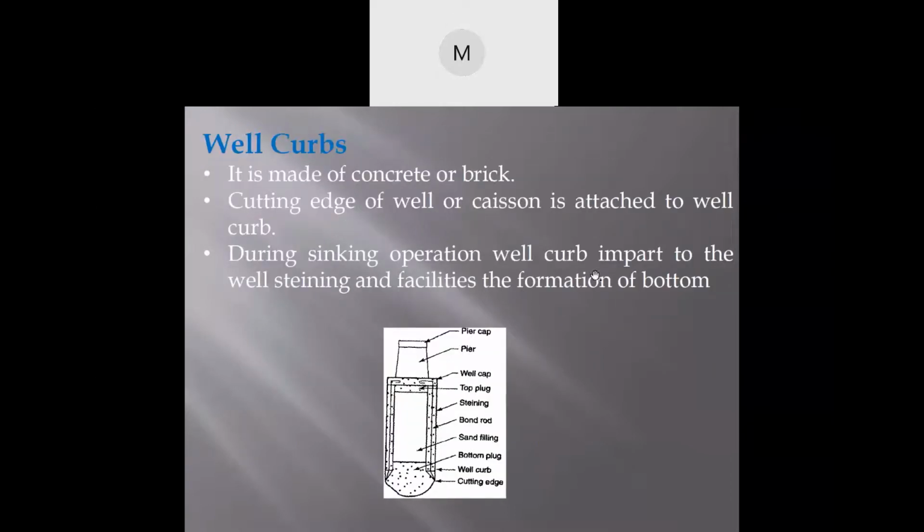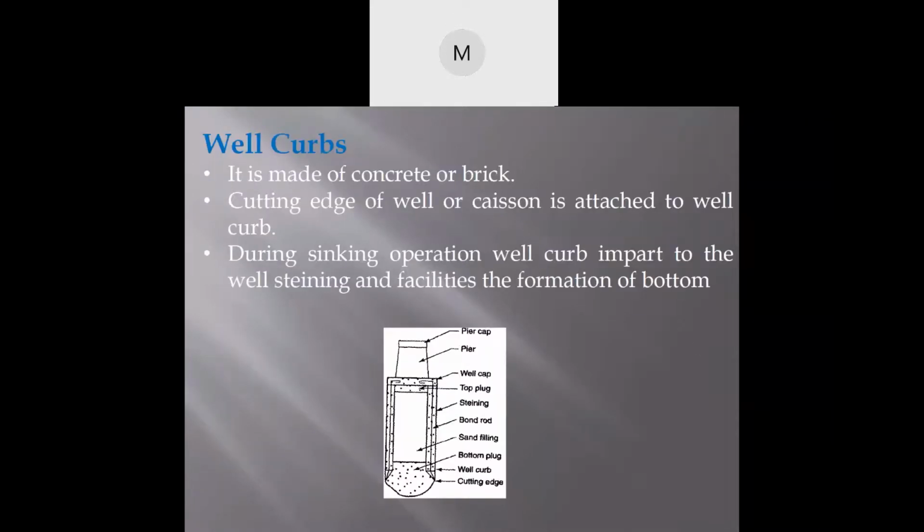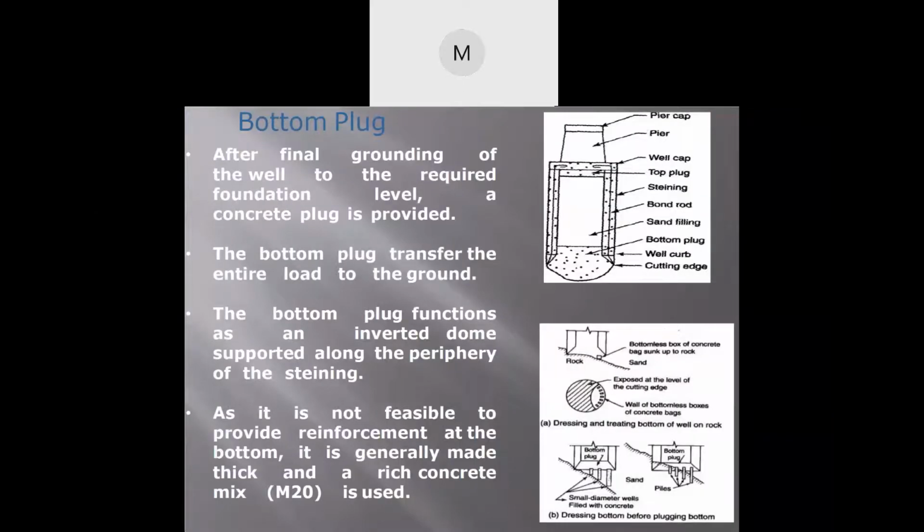Now, well curb. A well curb is the next part above the cutting edge. The cutting edge is required to be attached to the other part of the well with the help of certain structures, right? So how will it be attached? It is attached with the help of the well curb. Then there is what? Bottom plug.